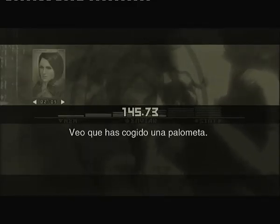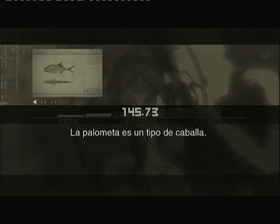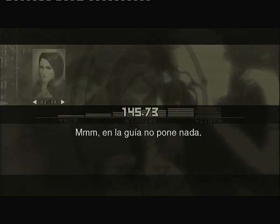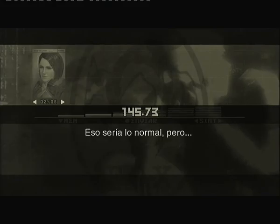I see you've caught yourself a big-eye trevally. The big-eye trevally is a type of mackerel. The adult fish lives around coral reefs, but the young can be found in freshwater areas such as estuaries and rivers. Good to know. So, how do they taste? The guidebook doesn't say. Huh. Well, if they're a kind of mackerel, they should be okay to eat, right? You'd think so, but... But what?